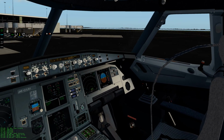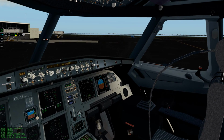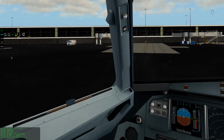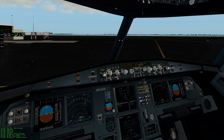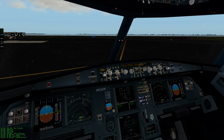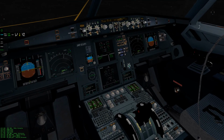Kennedy Tower, November 405, with you. Just a slight little turn here. We don't really need to, but we can do a slight little turn. Could have just gone straight back. And that's plenty. We can go bye-bye tow.